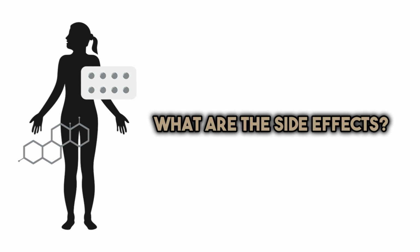So let's talk about the side effects. HRT can have various side effects, and it really depends on the type of hormones used, the dosage, the method of administration, and individual health factors. So some of the most common side effects associated with HRT are number 1, breast tenderness. So some individuals may experience a little bit of breast tenderness or enlargement, especially during the initial stages of HRT, and this usually levels itself out and goes away.